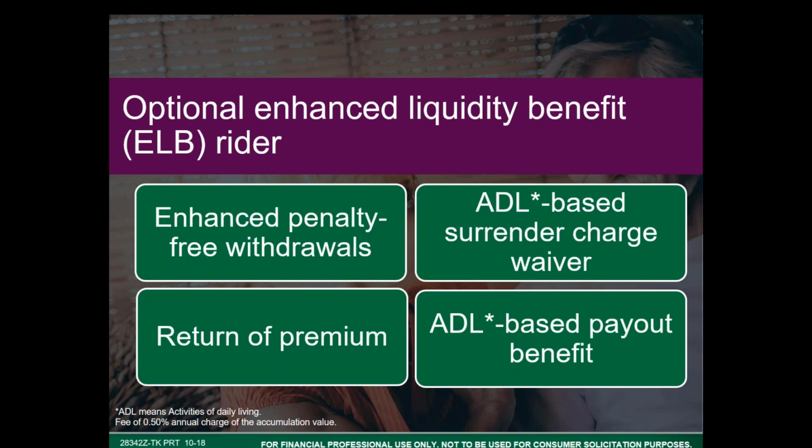So if their account grew to $100,000, we're going to pay out $125,000 over 5 years. Definitely a great benefit. That's a lot of liquidity with the 4 different options of the enhanced liquidity rider for that 50 basis point fee, and especially having the ability to walk away after 2 years with no harm, no foul. We'll fully refund the amount of premium that they provided us, no charge back to the advisor.